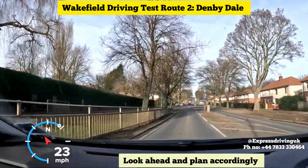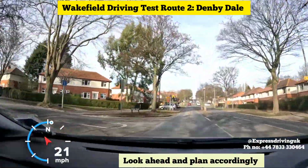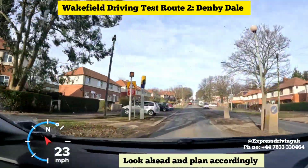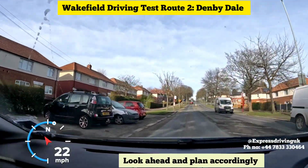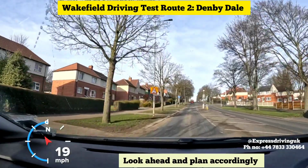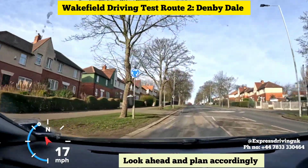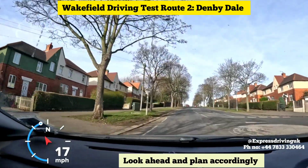And in the far distance, we do have a mini roundabout. We have the one we crossed. Yes, the one that we crossed, yes. So make sure you're scanning in the right areas, which is the right hand side. Well done. Good reduction of speed, good assessment, and good proceeding onto the new road. Well done.